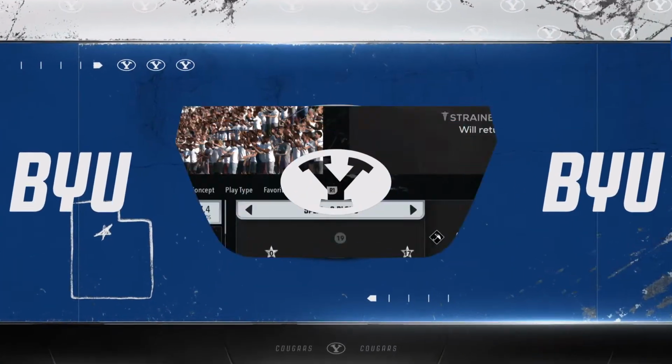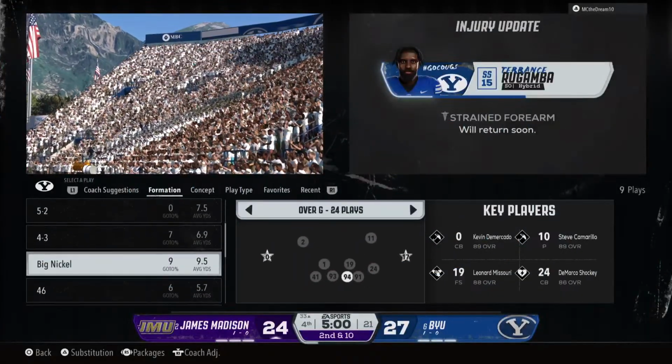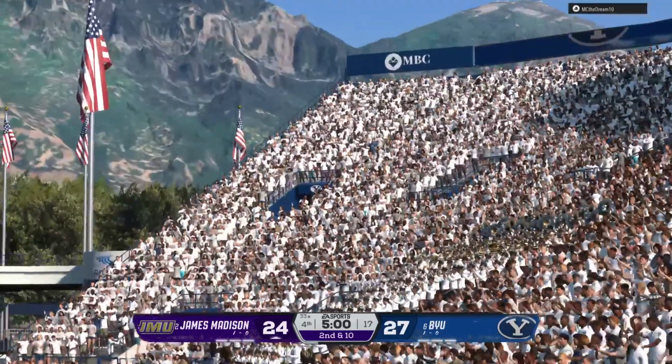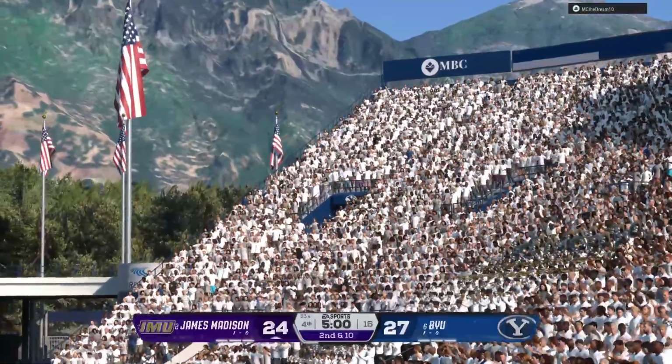Final quarter coming up. And as we wrap up the 3rd quarter, let's check out the quarterback comparison. This has been a terrific duel. Both guys putting on a show so far today.